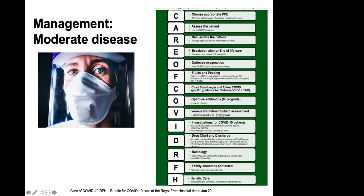A question from Jacqueline Kagima. Is there a role for point of care ultrasound in the management of COVID-19? And in your setup, have you incorporated these in the care bundle? So that's a really good question.